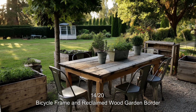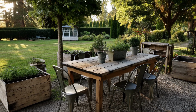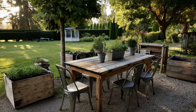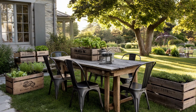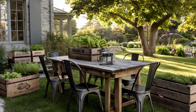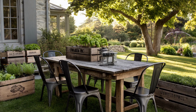In this rustic farmhouse garden, a wooden table serves as the perfect base for pots filled with flowers and herbs. A vintage bicycle frame, once used for transportation, is now an artistic element covered in creeping ivy. Reclaimed wood planks create a natural boundary, guiding visitors through this beautiful, earthy space.